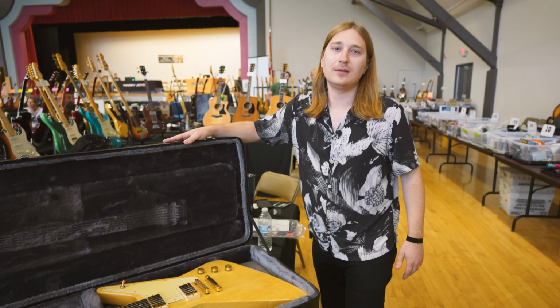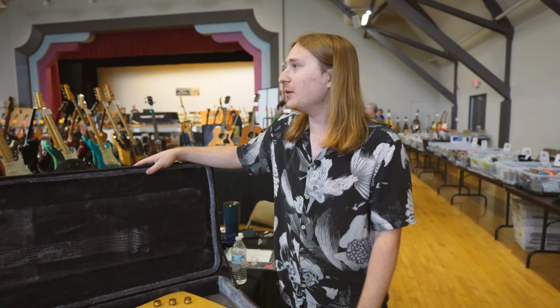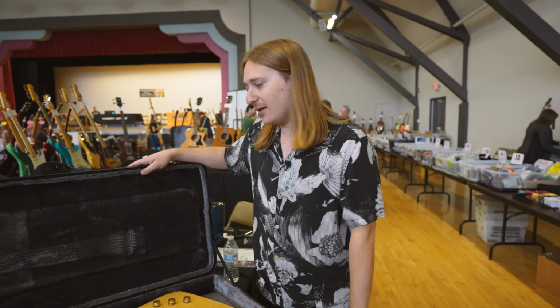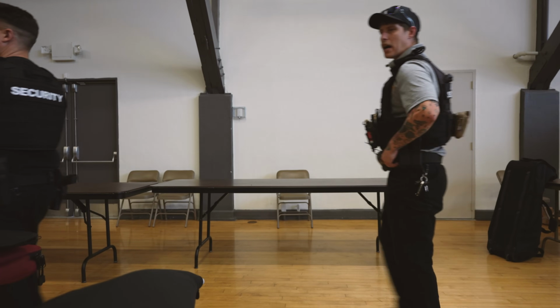Pretty cool player guitar. This was also from Rick's Vintage, who we've been doing deals with all weekend. He was on his way out, and he dropped this off and said, hey, we're gonna do something here, and we did, so we got it. Shout out to Rick.